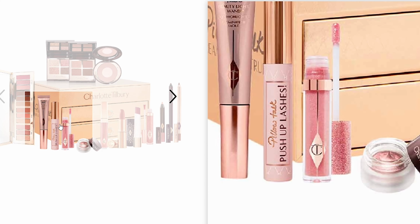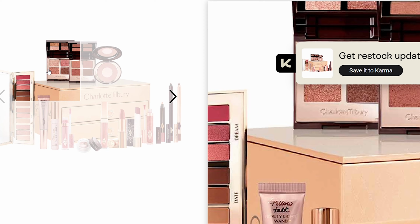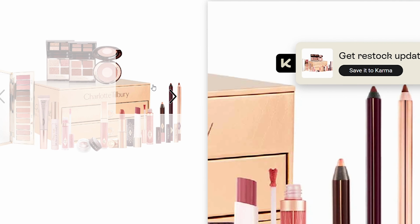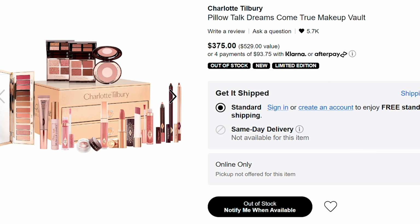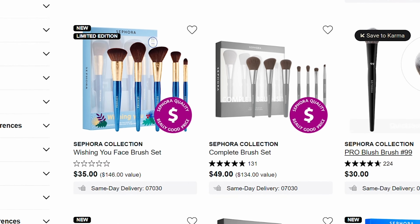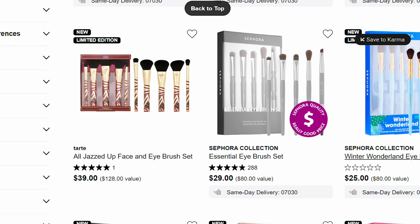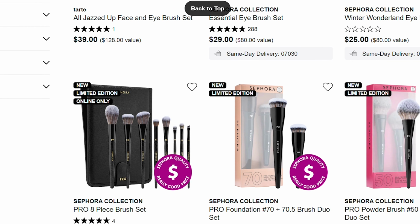Same thing goes with brush sets. I think brush sets are really, really good. If you just have scattered brushes and you want something cohesive, that you can do your full face with, I say brush sets, and those small travel brush sets also. That's also really good.